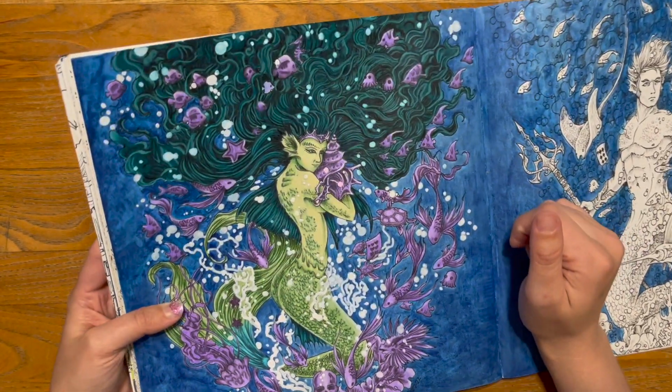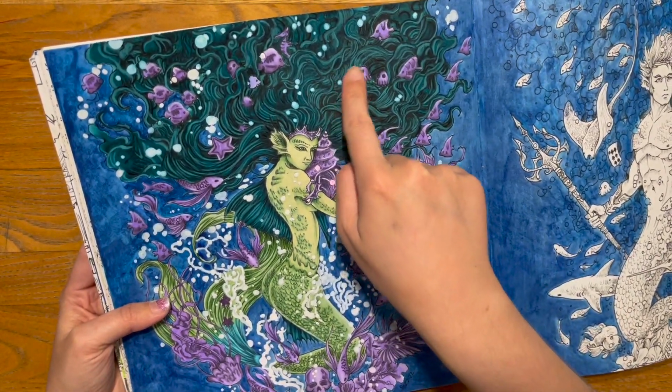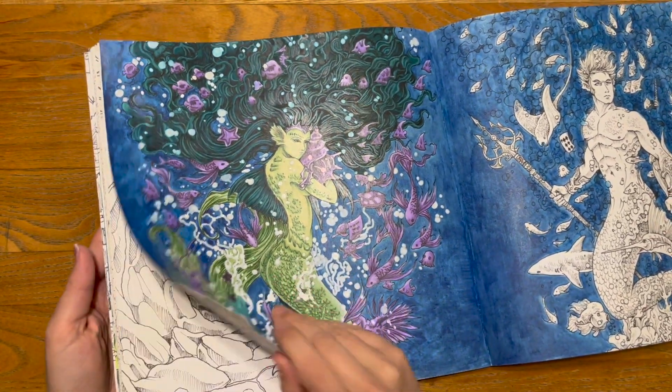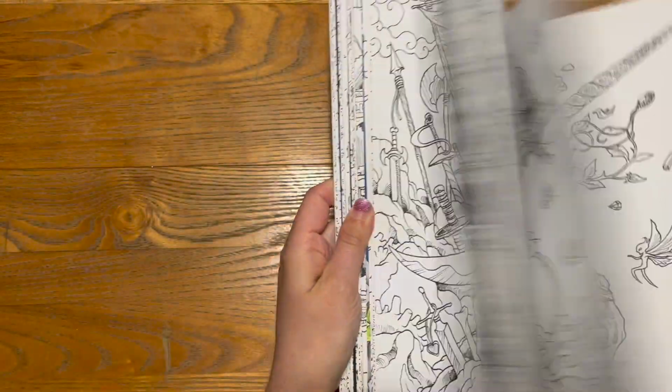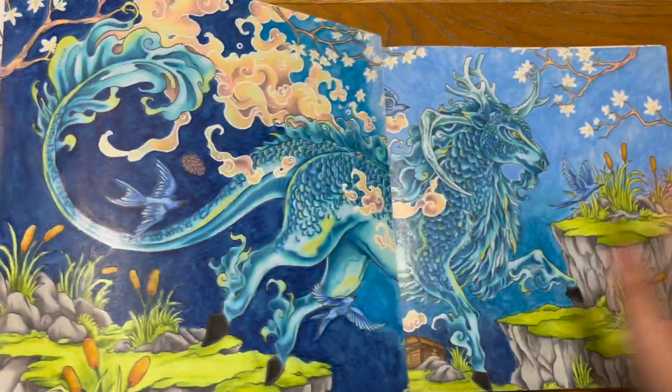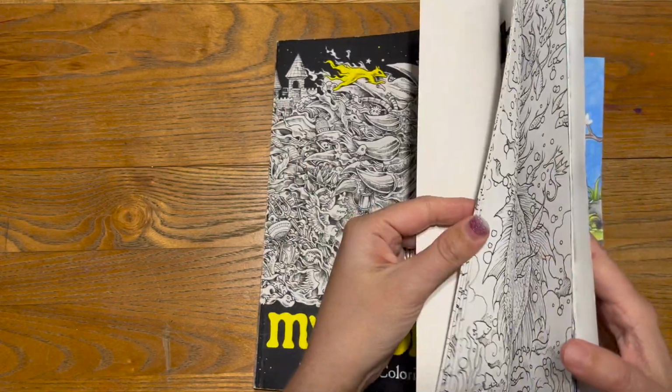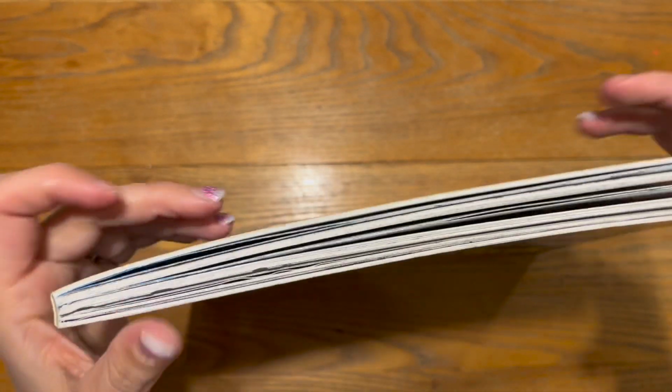Ugh, it was a struggle. See, it's turned blue here. These are not even white anymore, but it is what it is. I'm pretty sure this is the only one I did last year. Yep, that was 2021. I think that's the only one I did in Mythomorphia last year. I'm definitely going to come back to that book this year, though.